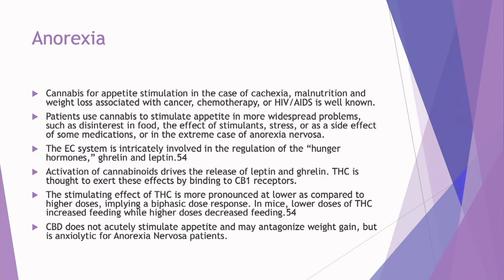Okay, so the stimulating effect of THC has been found, again, to be biphasic. Low doses stimulate appetite. High doses decrease feeding, which is what we find clinically. CBD, on the other hand, does not actually stimulate appetite. In some cases, it may be appetite suppressant. But in the particular case of anorexia nervosa patients, it's really useful in treating the anxiety that's interfering with the body's ability to feel permission to eat.